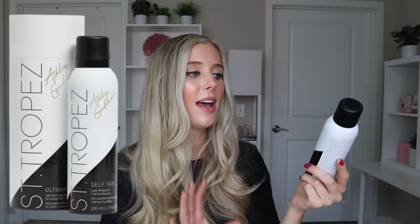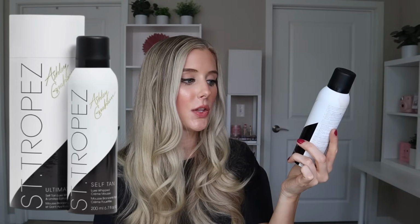And the last self-tanner that I had to try is actually the one that I have on my skin right now. So this is the St Tropez with Ashley Graham collab. It's called their Self-Tan Luxe Whipped Cream Mousse. How fancy does that sound? I also love this black and white bottle. So cute.